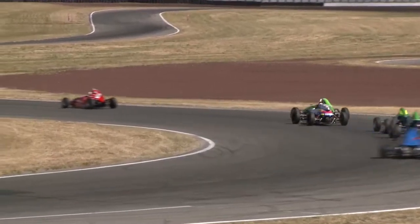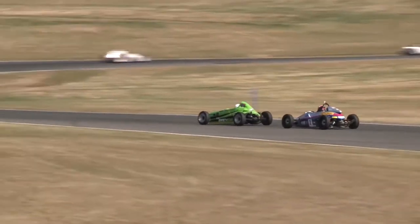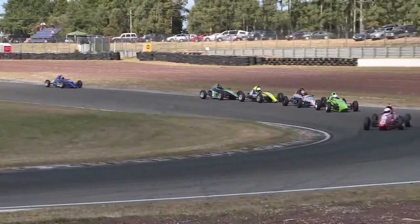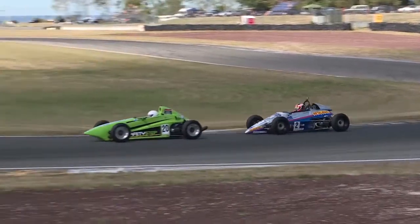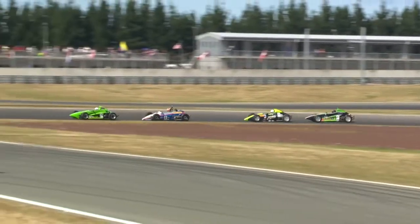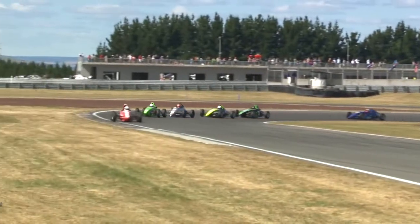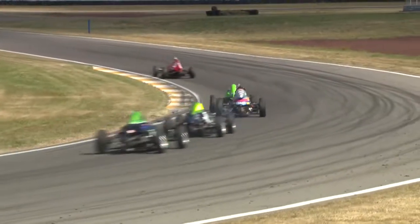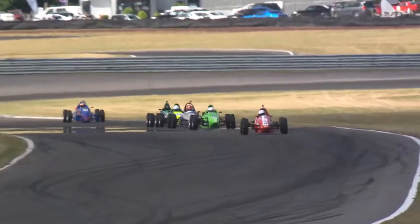Out through turn 1 they come once again. And another thing this class teaches is late braking, because your momentum is the key when you've only got 1200cc of air-cooled VW power. You've got to stay on the throttle just as long as you can. You've got to carry that speed through the corners. Doing a great example of that at the moment is Corey Holmes, and Fox just getting a little bit twitchy there, coming out of 5 now, heading up to the fastest part of the track here at Taupo.